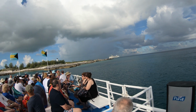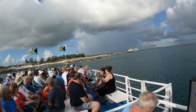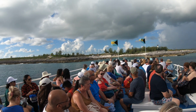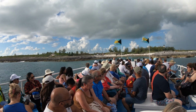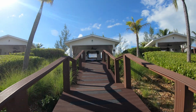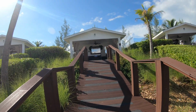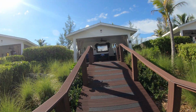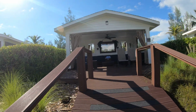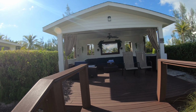My next excursion was Great Stirrup Cay, which is part of the Bahamas. It's a private island owned by Norwegian Cruise Line, and the ship is too big to get close to the shore, so we had to take smaller boats called tenders. Now, we call them smaller boats, but they hold like 150 people, so they're pretty big, but when you compare them to the ship, well, not so much.